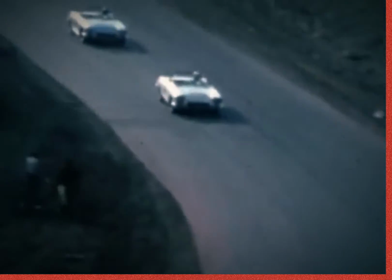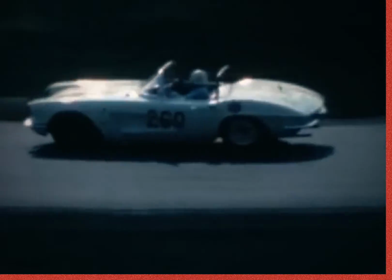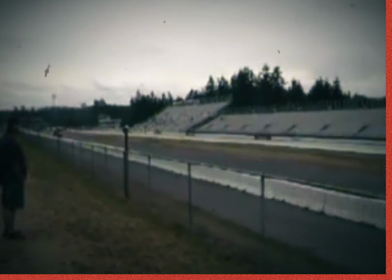As the lap winds down, elevation begins to play a bigger role. There are small crests and dips that unsettle the car mid-corner. You've got to keep your balance, mentally and physically. Corners like turn 11 catch people off guard if they're not patient.